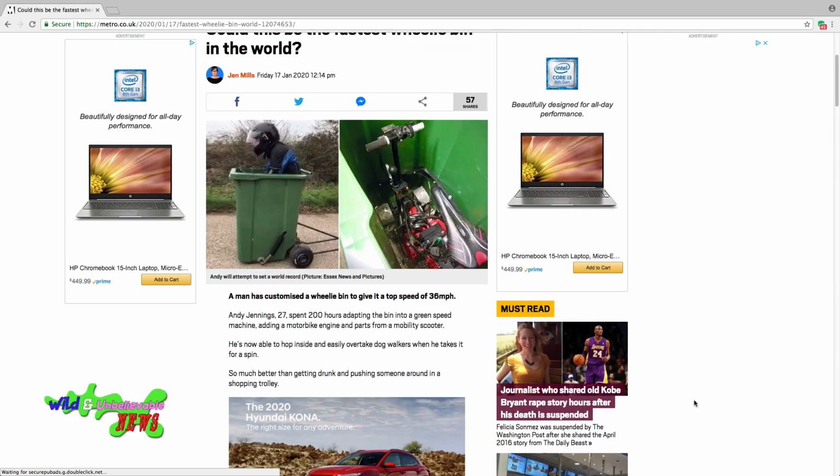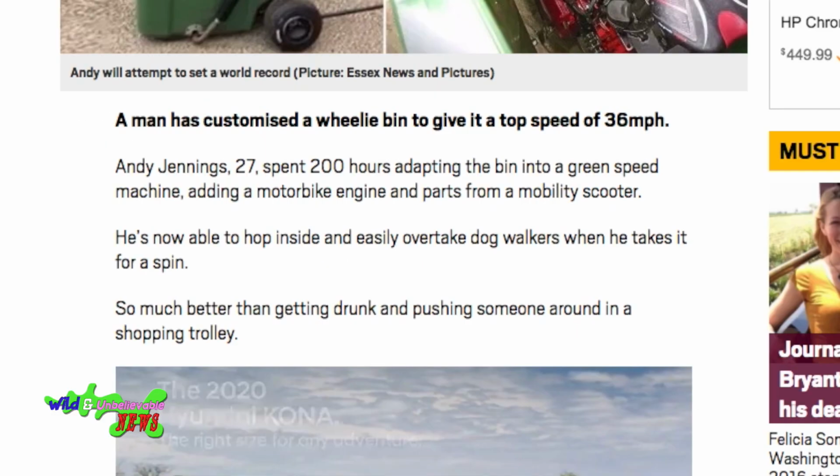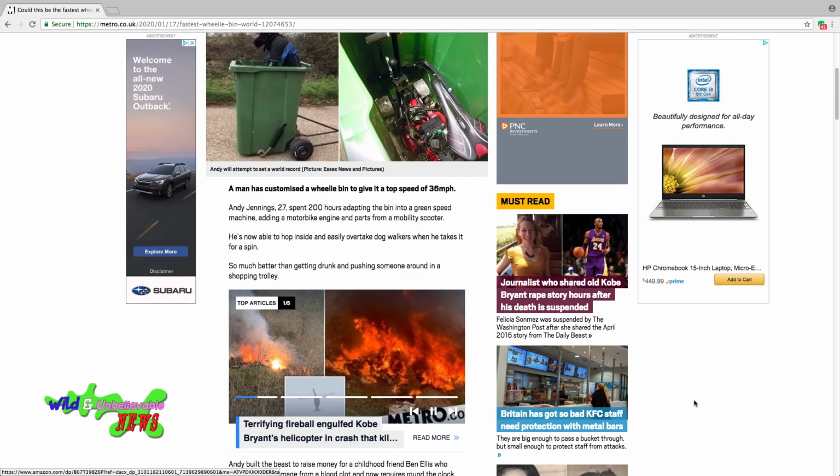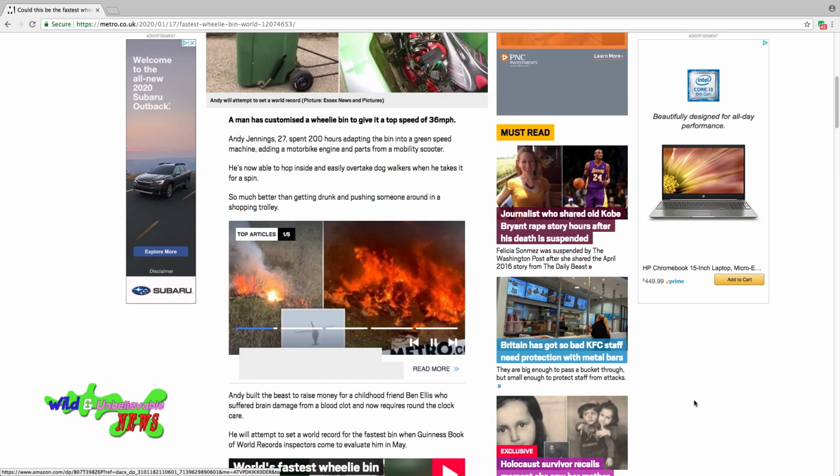Andy Jennings, 27, spent 200 hours adapting the bin into a green speed machine, adding a motorbike engine and parts from a mobility scooter. You know, one of the mobility scooters that the old people be riding around with? Yeah, one of those. He's now able to hop inside and easily overtake dog walkers. He be at the park and people be walking their dogs and he be like, bang, bang, and you see a trash can just roll by you. That's crazy. So much better than getting drunk and pushing someone around in a shopping trolley, he says.